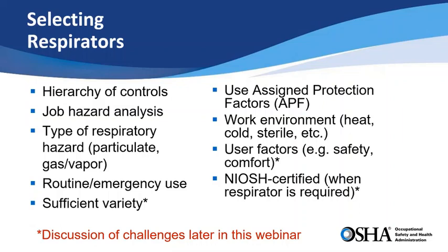So you see a few items there that we've put a little star next to, and that represents some of the challenges during this current pandemic, national emergency, challenges that employers may face in obtaining or using certain respiratory protection equipment. And that is a discussion that will be undertaken yet in this presentation. So with that, I'm going to go ahead and turn things over to Dr. Bonnie Rogers. Bonnie?